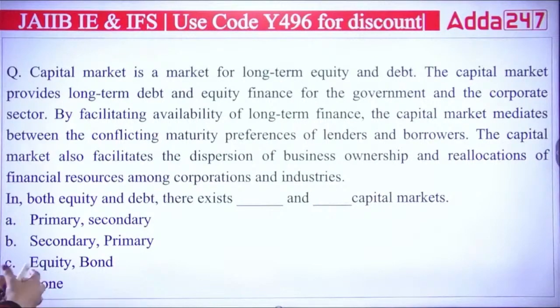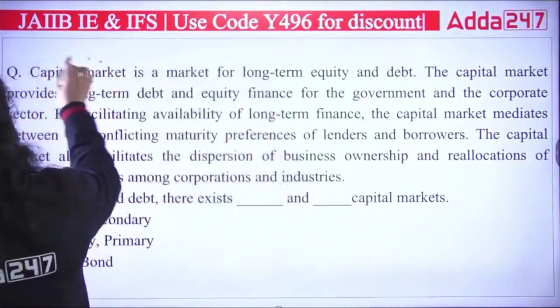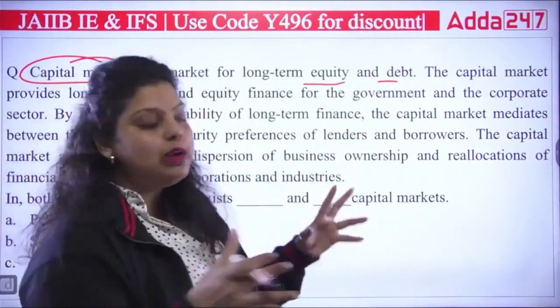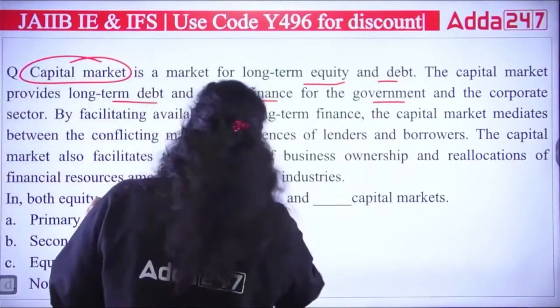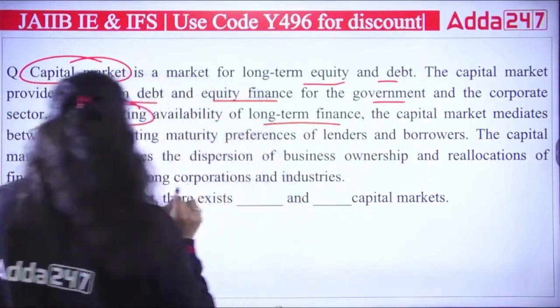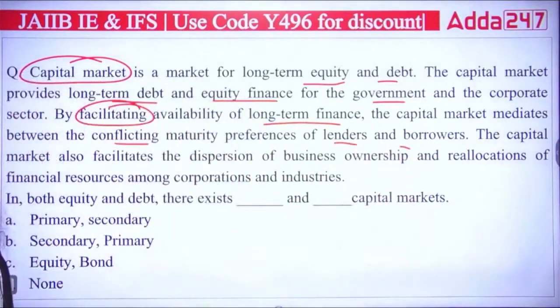Okay. So we were talking about capital market. So first of all, capital market is regulated by SEBI. SEBI regulates the capital market. And when it comes to the capital market, long-term equity and debt market, capital market includes both the equity and debt market. So the capital market provides long-term debt and equity finance for the government and the corporate sector. By facilitating availability of long-term finance, the capital market mediates between the conflict of maturity preference of lenders and borrowers. So capital market is a long-term market. That is for more than 1 year, we can say. And in the capital market, trading of equity and debt both happens.